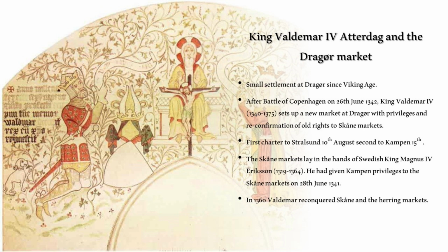Now we move forward a century to King Valdemar IV Atterdag and the Dragør market. There had been a small settlement at Dragør since the Viking Age. The name Drag- means a small sandy or gravelly beach. So it's basically where boats were put up. There is no natural harbour in Dragør. It is just a place where you pull boats up to.